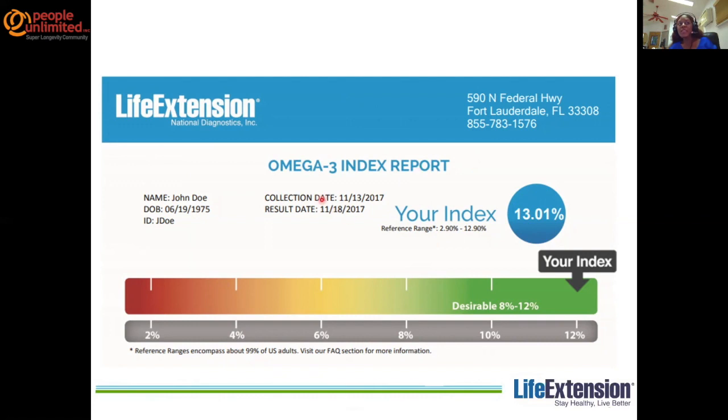So this is your omega-3 index. And this is just showing you your typical reference range. This is a sample of 99% of US adults, who will be in the range of about 2.9 to 12.9. And you can see this person, this is their index. This is where I want all of you in the room to be. This person's index is 13.01. We need you to be an overachiever. That is important, because when you are overachieving here, that means that you are combating inflammation in your body.